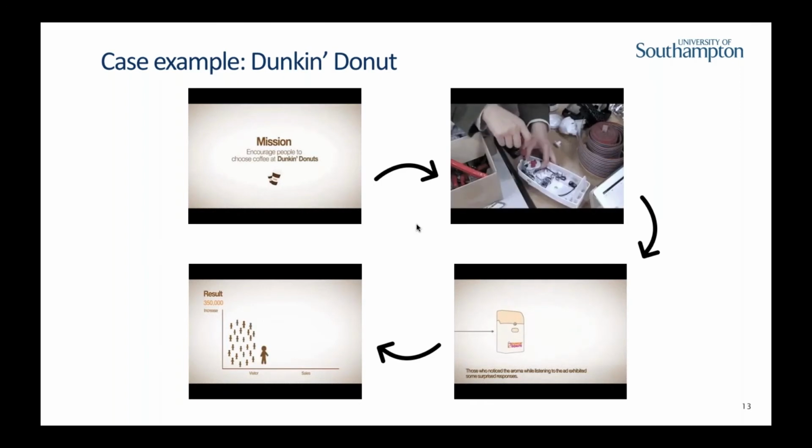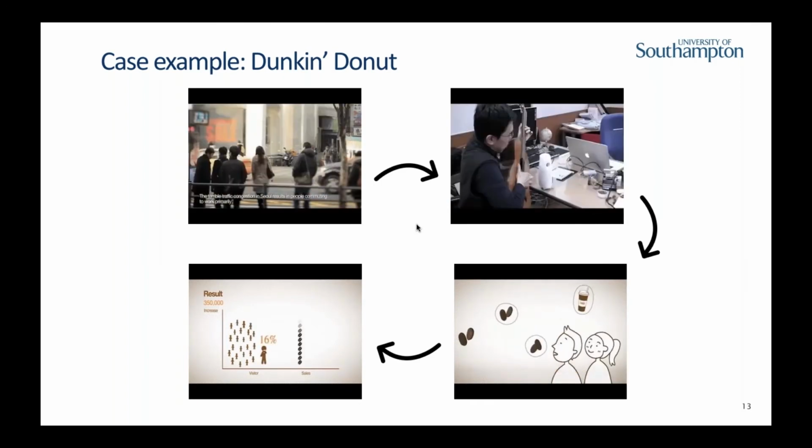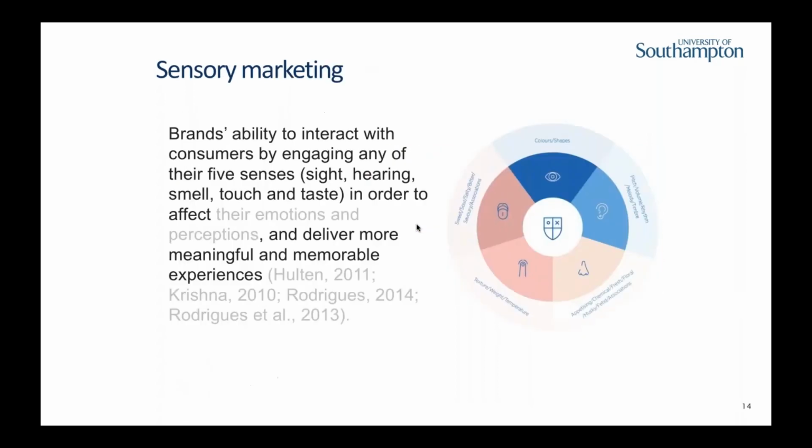Okay. So now I gave you lots of interesting facts and a case example. Now I would like to give you a definition of what sensory marketing is. Sensory marketing is brands' ability to interact with consumers by engaging any of the five senses to influence their emotions and perceptions, where they are trying to deliver more meaningful and memorable experiences.